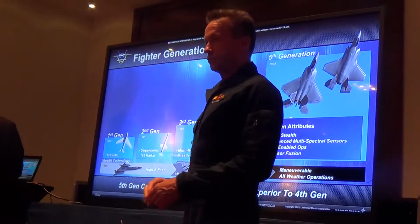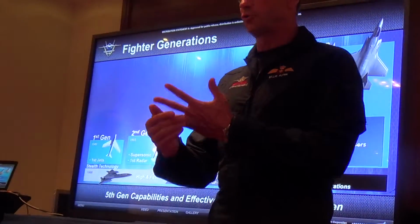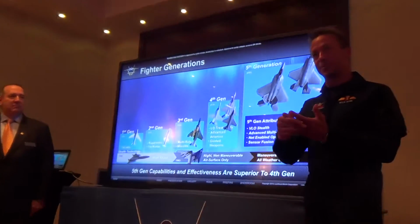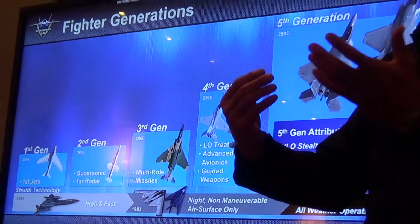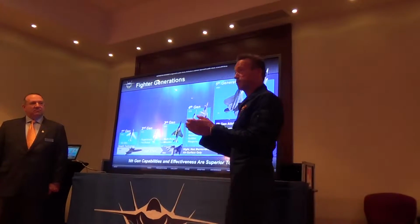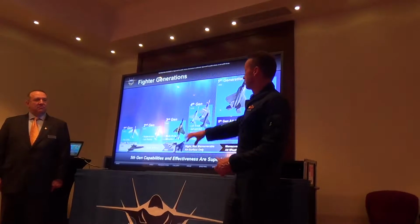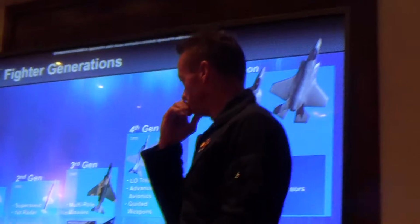And then we got into the fourth generation, super maneuverability or highly maneuverable, truly multi-role airplanes. The most iconic of the multi-role fighters is the F-16. I have 2,000 hours flying F-16s. It is an airplane that on any day can do many different missions. The F-18 and F-15 here are somewhat like that.